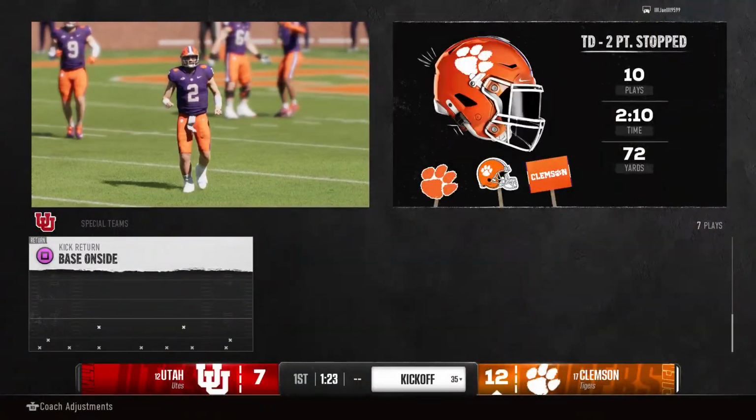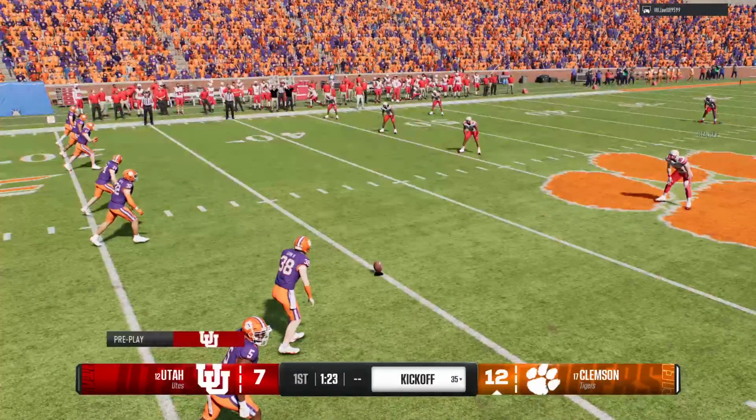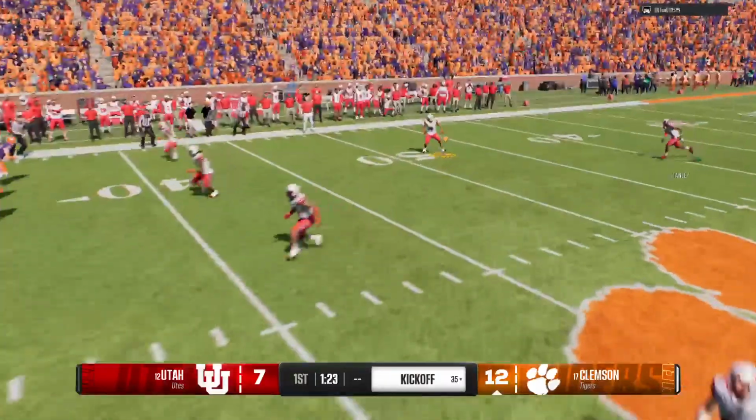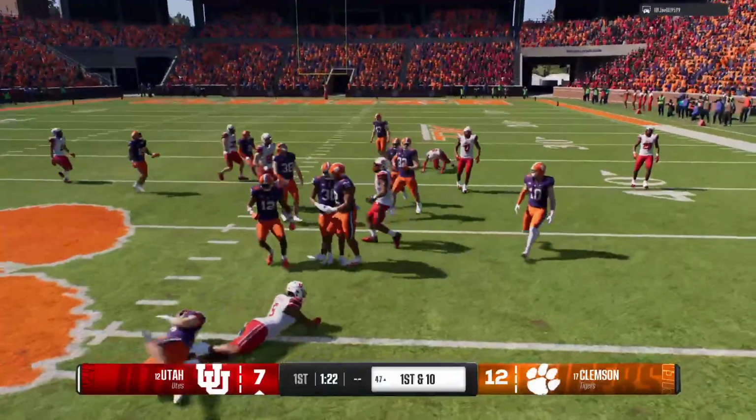I'll tell you, it's tough to complete two-point conversions. Obviously, very small windows to throw into. Couldn't come away with that one. Let's see how that affects the outcome. And a few anxious moments, but the hands team is able to fall on it.